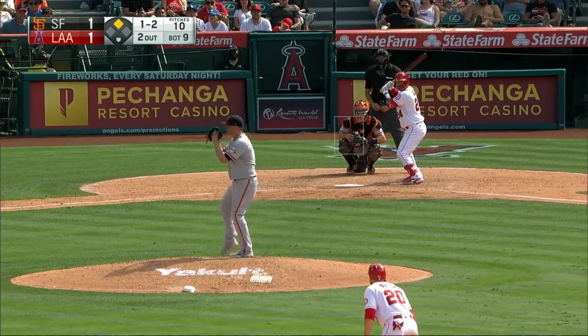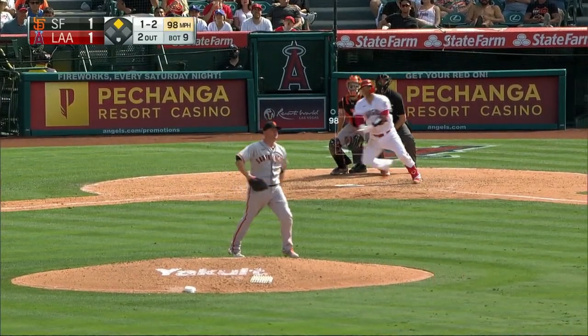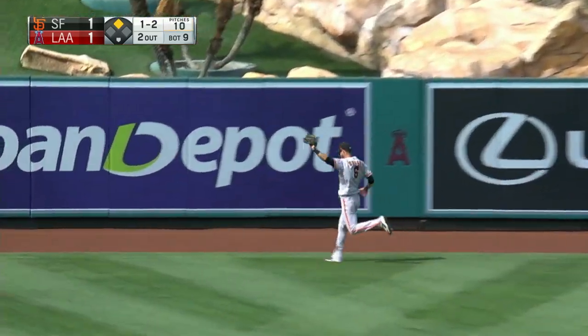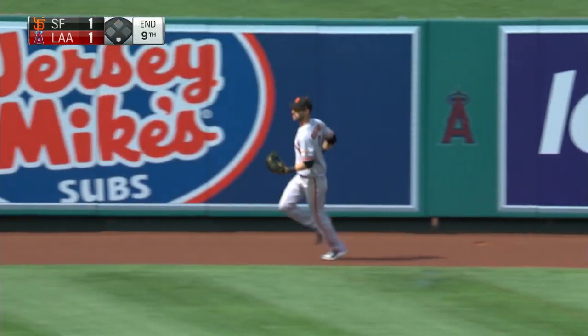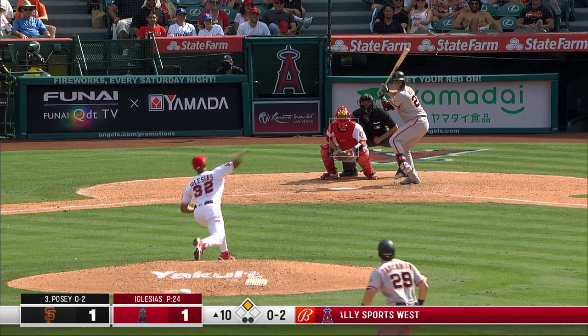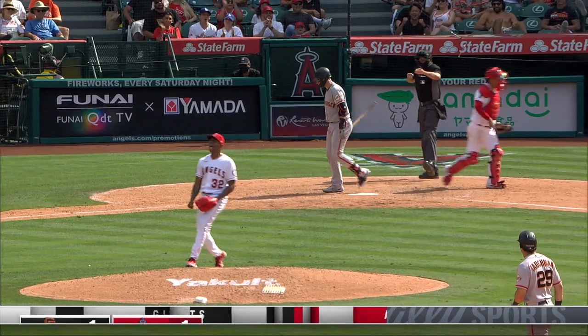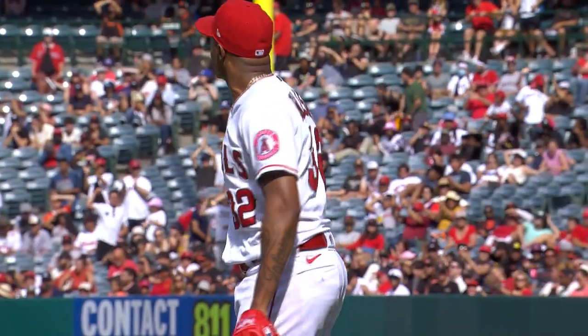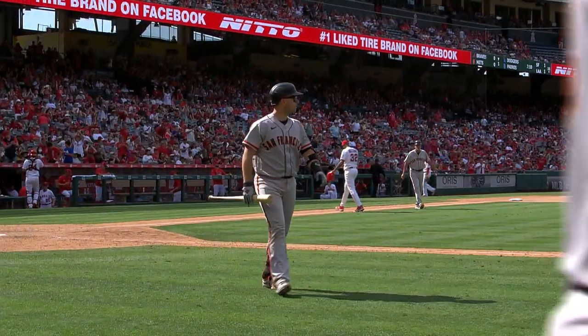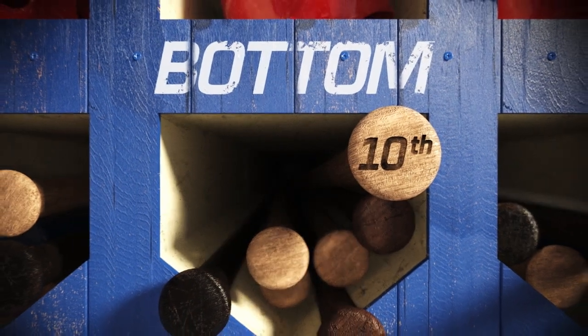1-2 pitch. Here it is. Left center field, and Duggar. We're heading into extra innings. Right down the middle, that's strike 3. Iglesias, a huge reaction to the bottom half of inning number 10 we go.